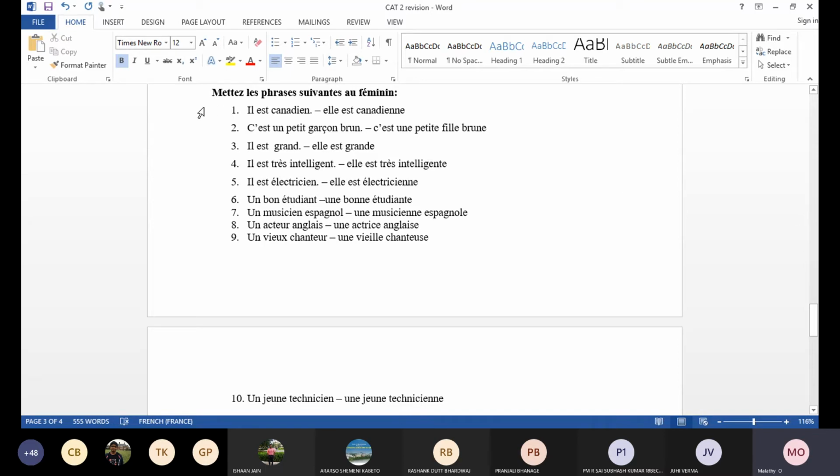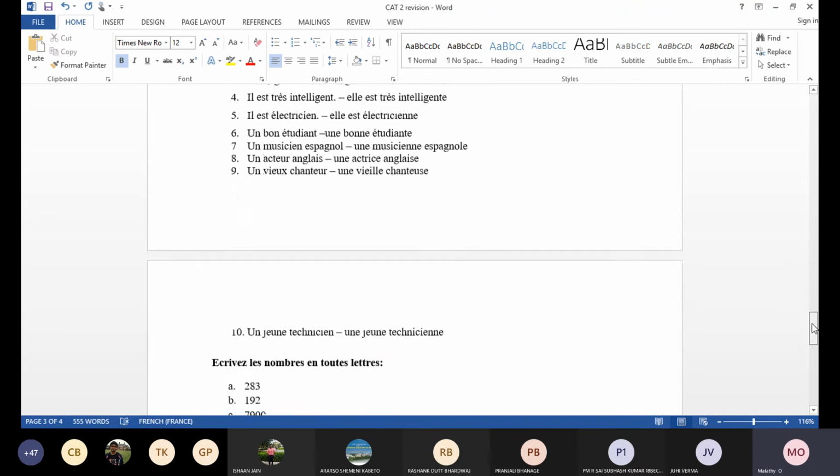And one point here, in this particular exercise, whatever we learned from day one of the French class is applied. That's a unique point of this exercise, because from day one we've been learning about the gender, masculine, feminine, singular, plural. So we are applying everything here. You need to remember the Cat 1 portions also.